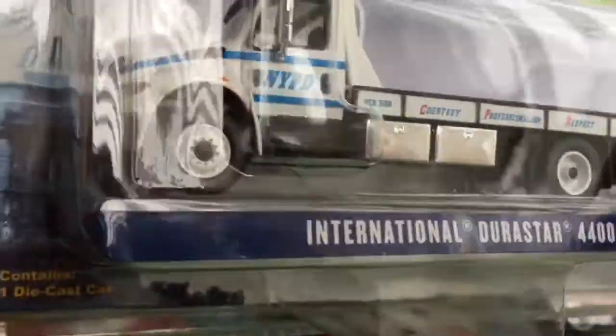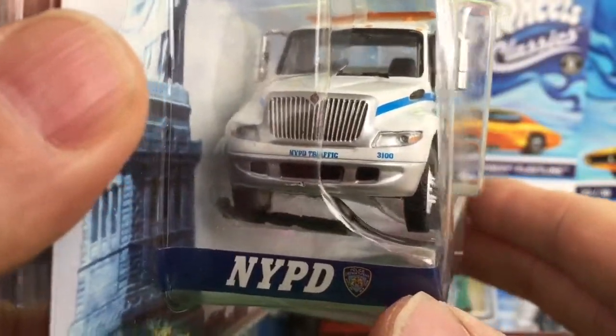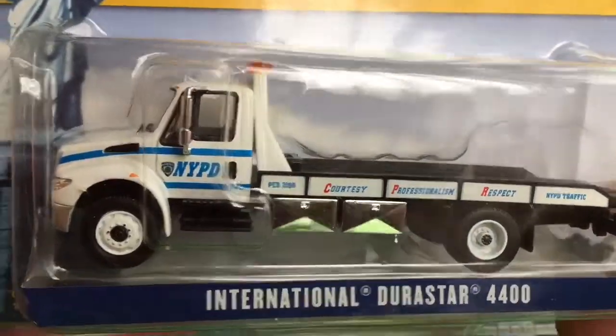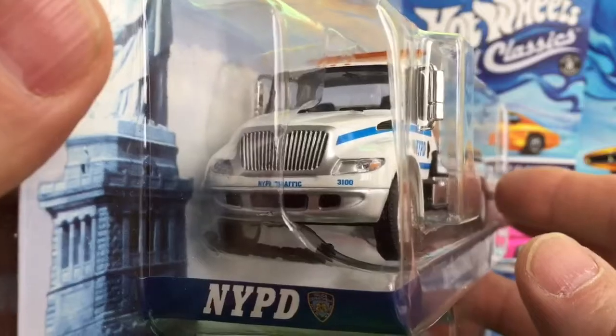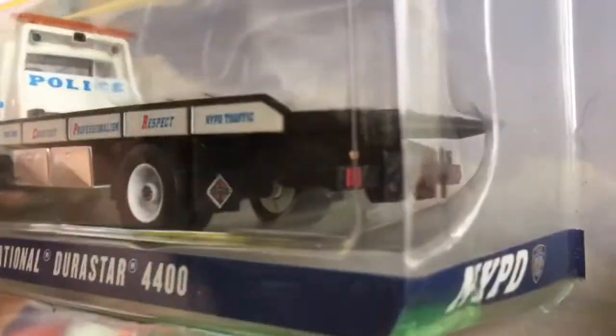But this has got some interesting issues, and that's why Lamar gave it to me. It's got a broken piece in there, which I'm presuming goes on the back here. And this is highlighting some of the issues that collectors are having right now with Greenlight's quality control. So it's going to be another cool piece to open up and have a look.